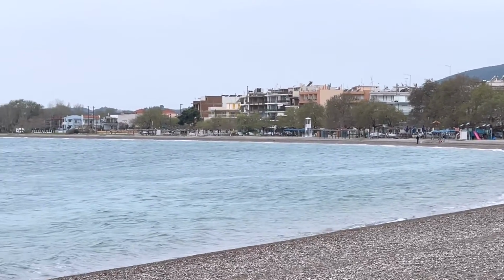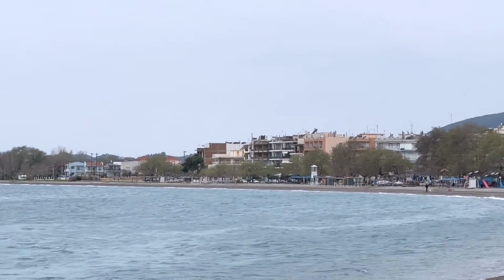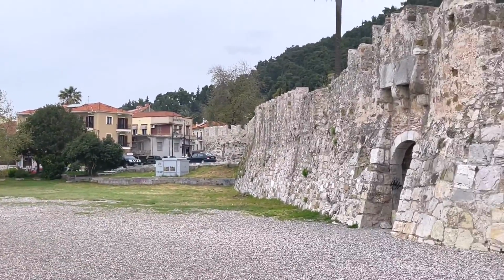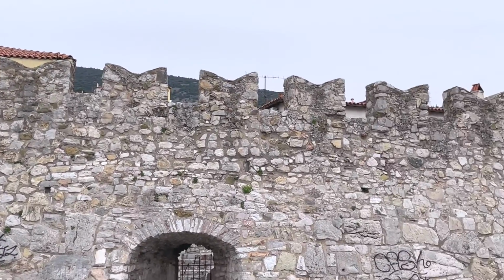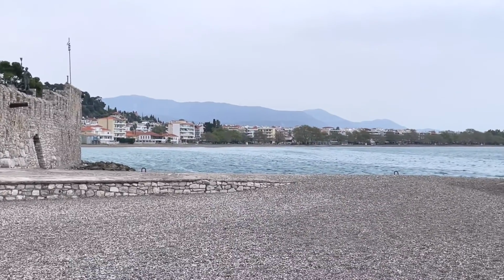This is one of the reasons why this place is so popular, because not only is it on the way to Delphi, not only does it have all this fantastic history around us, and the Venetian town, and the restaurants, and the shops, but it has this beach. And then on the other side, it has another beach. So we'll just go and look at that quickly as well.